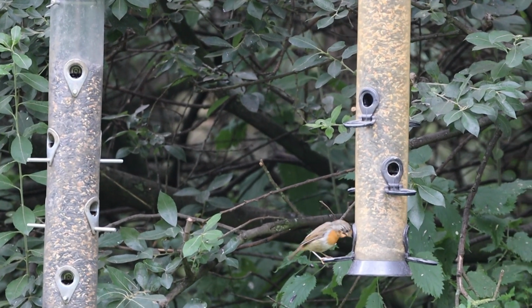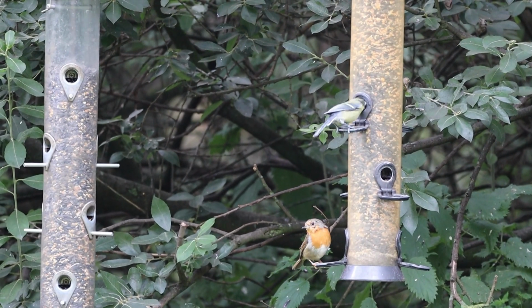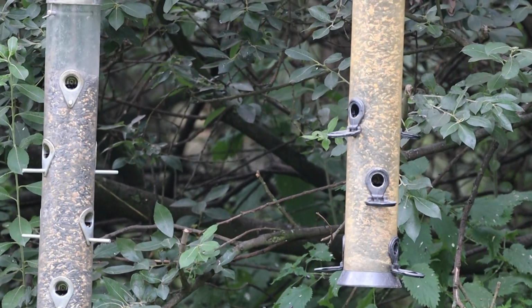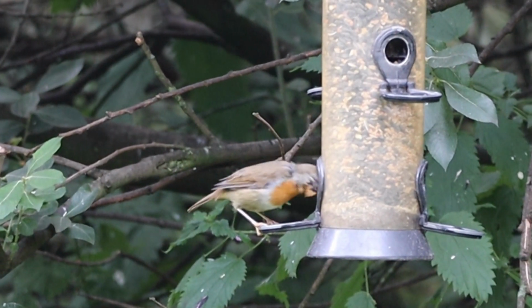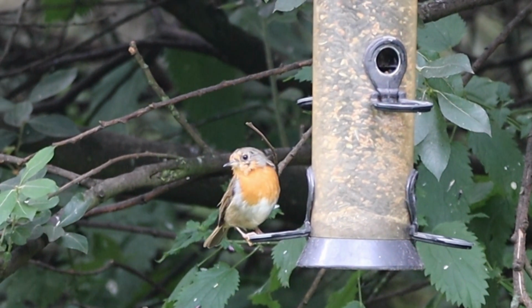Now this is a bird familiar to most in the UK, because this is apparently the UK's favourite bird. It is of course the European robin, found on Christmas cards across the world and in gardens all year round. They may look cute, but robins are aggressively territorial and are quick to drive away intruders.